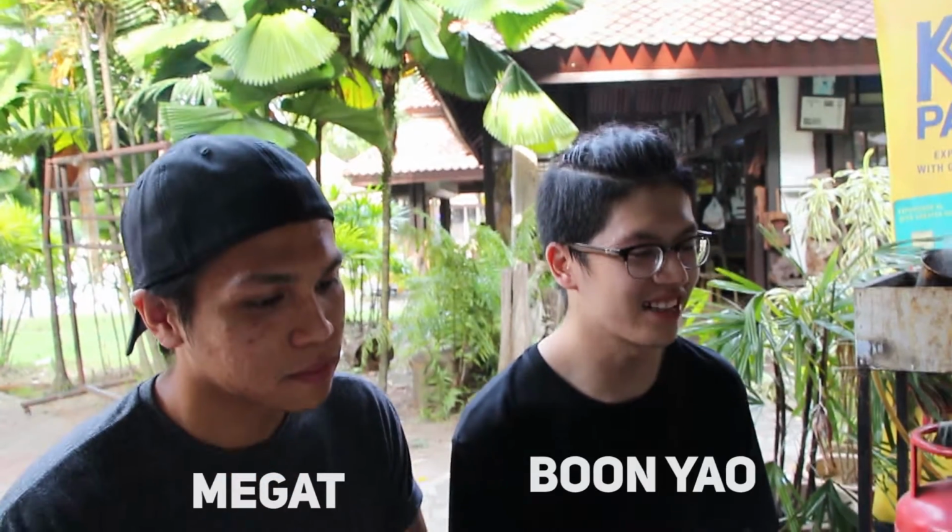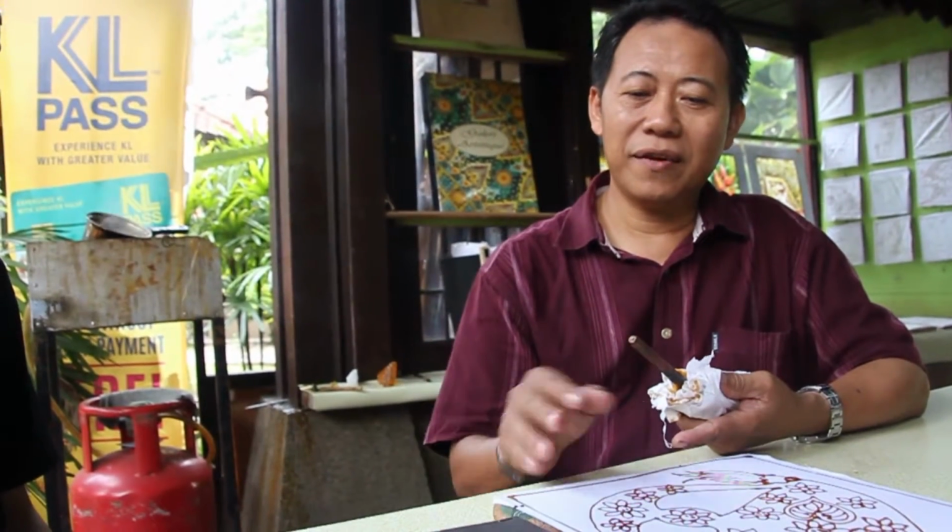So, how many techniques are there in batik? There are a lot of techniques. The first technique is normally from India, where they put clay on top of the fabric and put it in the sun. When it cracks, they put the color. So that is the Indian technique.